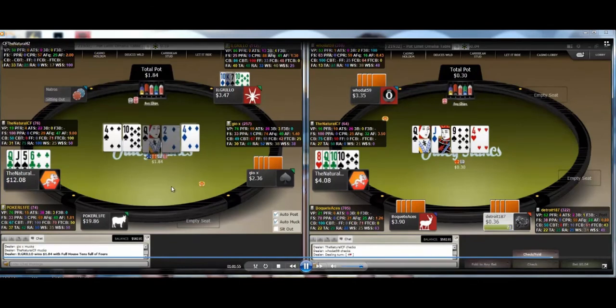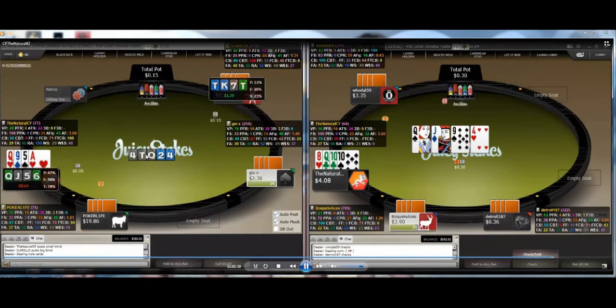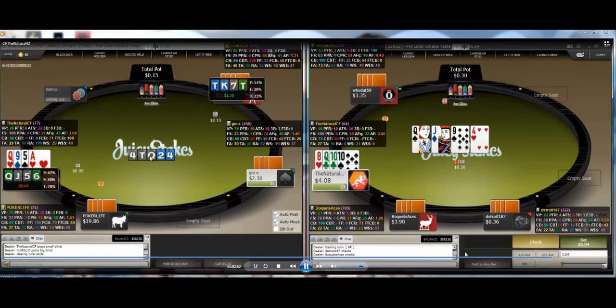It's too easy for somebody to get lucky. And look at that. He hit his full house. So maybe I could have bet more earlier. But look at that. He had a set of 10s. So he wasn't going anywhere. No, he wasn't going anywhere. So I kept the pot small, and that was good.